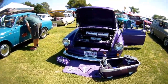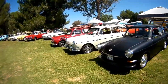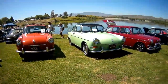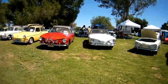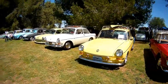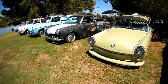Project Purple. That's funny. Oh, that's awesome. Ooh, a couple Type 2 Ghia, or Ghia Mark 2s. Ah, that's why they look different? Yeah, just a little different. I like them a lot. Now this yellow Type 3 is bitching. Yeah, I like it. Oh, yes. That's bad. I like it a lot.